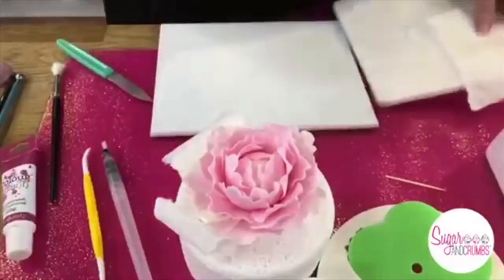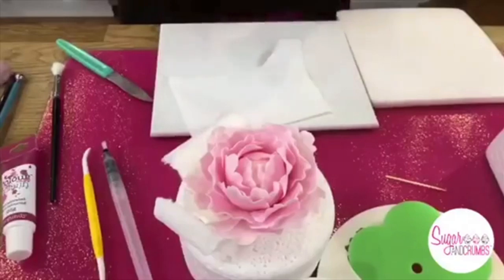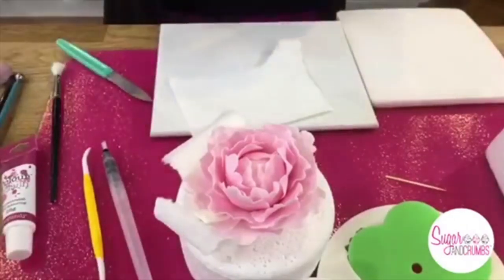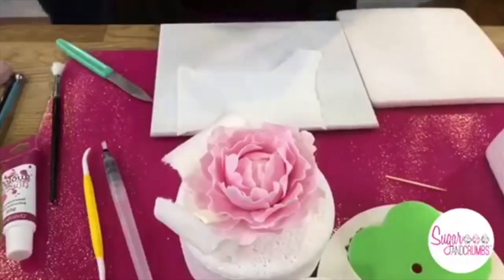But yeah, and then the final flourish with that, and again, you'd want to wait till it's completely dry. We're just going to add a tiny little bit of petal dust to it. Some of the ladies say that they make a little ball out of tinfoil to sit it in. Yeah, that would work just as well.